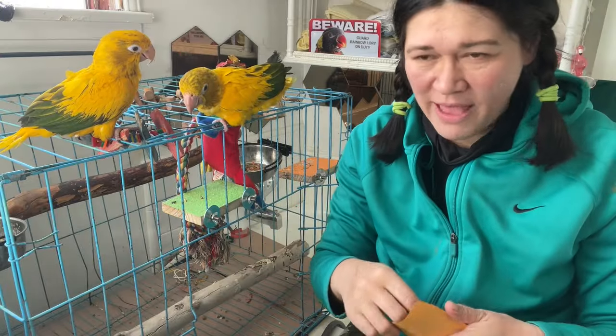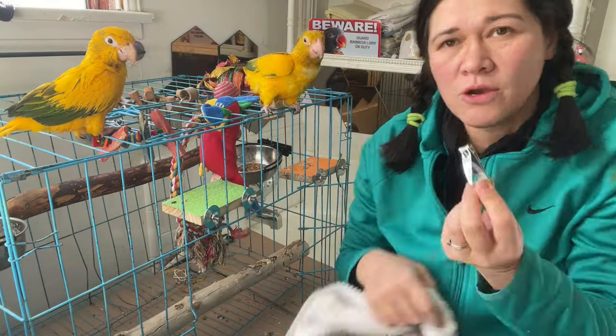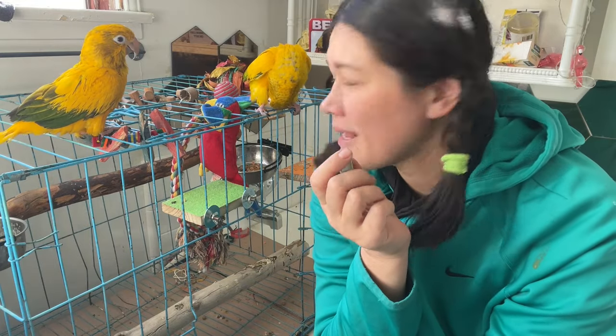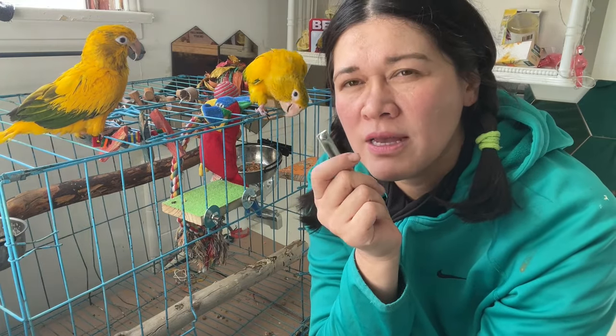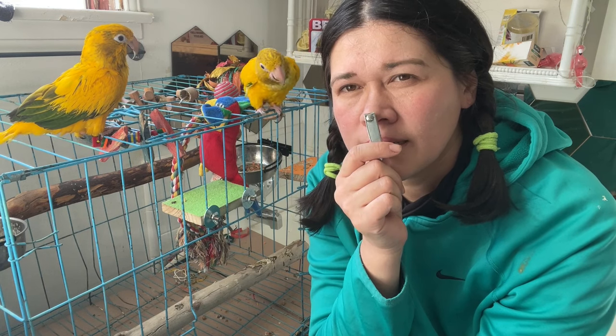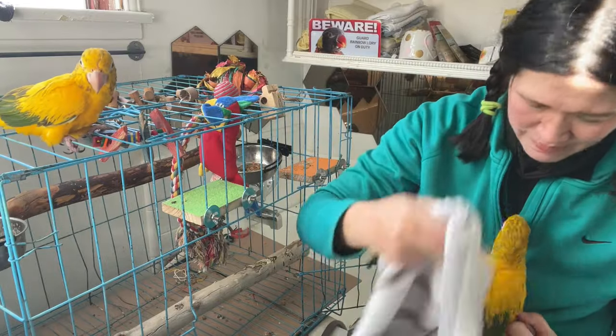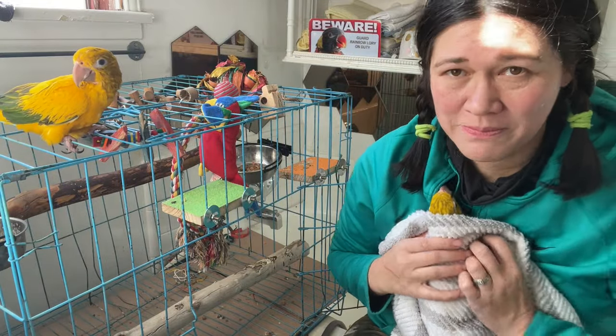Okay, so we'll have to towel. I'm gonna do the girl first. Also, the nails are very, very sharp, so I'm gonna let them have their sharp nails for now. I'm not gonna clip the nails too much because they need some grip. Hello. Oh, that was easy to towel them.